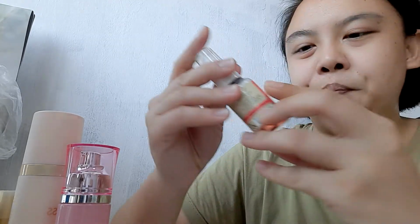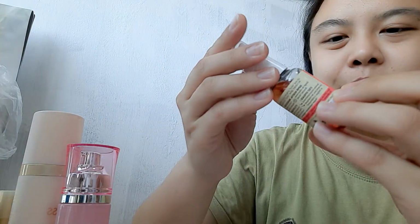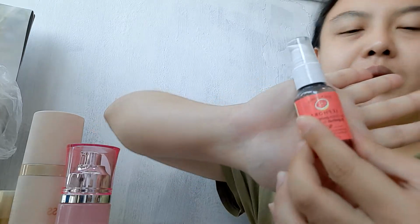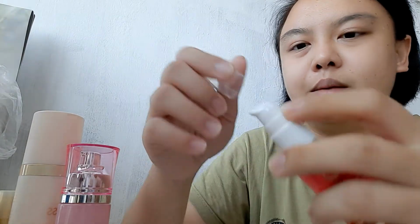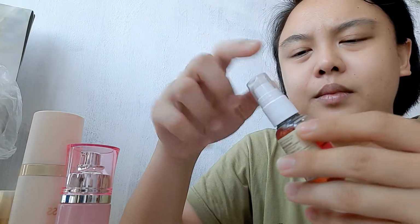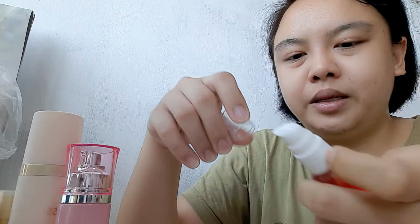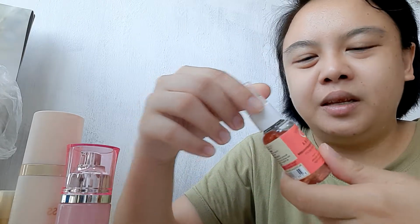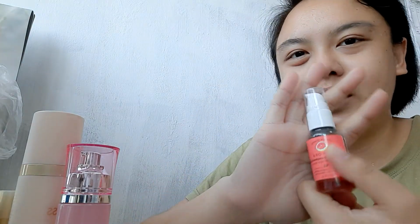And moving on to the next one in my skincare collection is a Sephora Grapefruit Face Serum. It's only 30 ml, and it's not really a spray, but you press it down and the liquid comes out, and you rub it on your face. Actually, this part doesn't work that well because it's quite hard to press down. But anyway, this one is quite good because it has a grapefruit scent.